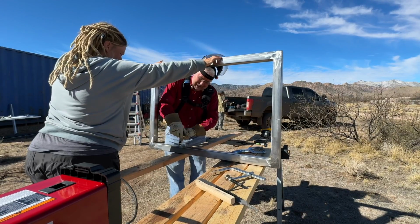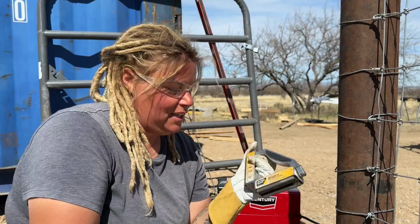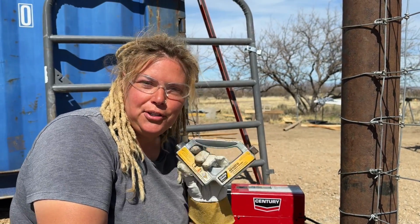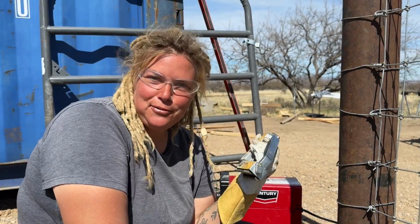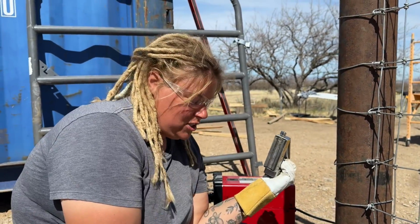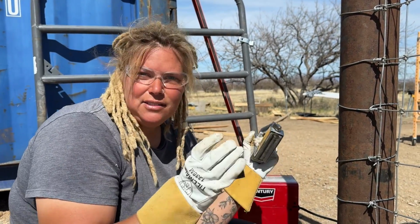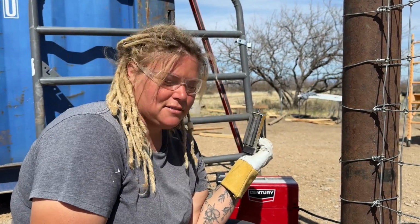When we worked on the shipping container doing the windows and doors with my dad, he made me buy this $135 magnet. And I'm so grateful for that because it is perfect for attaching these, I don't even know if you would call them hinges, but these to the posts. It's exactly what I needed. So thanks, Dad. $135, well spent.